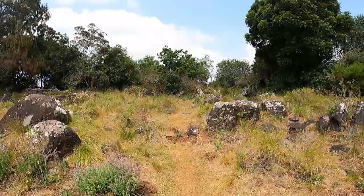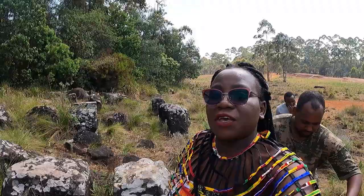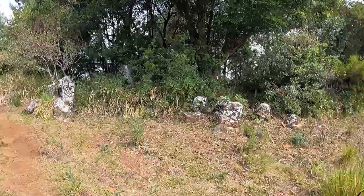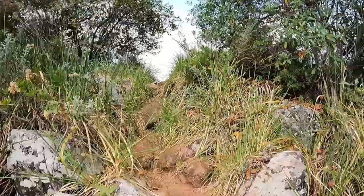On the way to Mutarazi Falls, we've just stopped somewhere here for a view. Apparently, you are able to see the Honde Valley. So let's go and check out Honde Valley, Honde View from this place. This is the path.